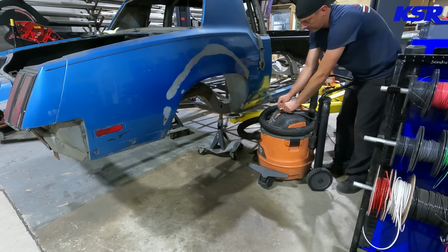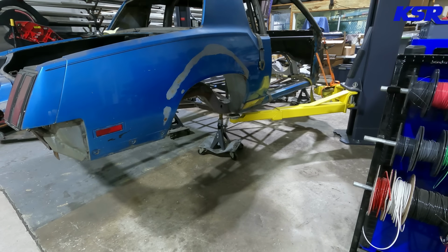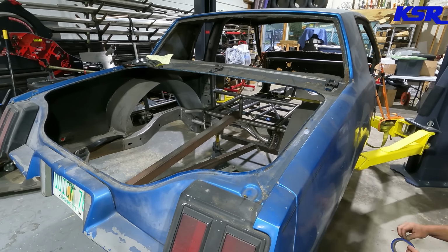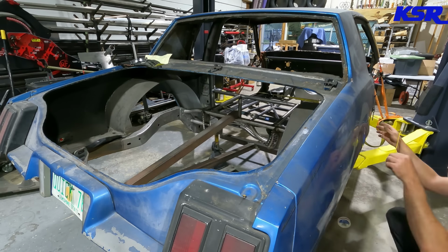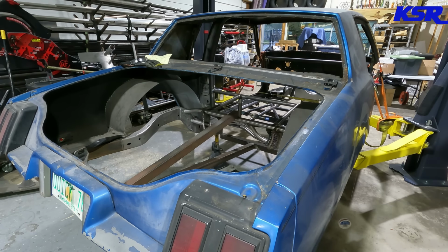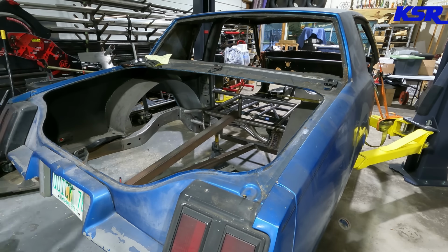So I'm cleaning all of this up because I know the next step is going to be me getting on the ground and measuring around and figuring out my location of the rear end housing, the axle center line. So I'm marking on the quarter panel here and hanging a string that's going to be on the center line of the axle. I centered the wheel, so my imaginary axle is now centered in the wheel well.